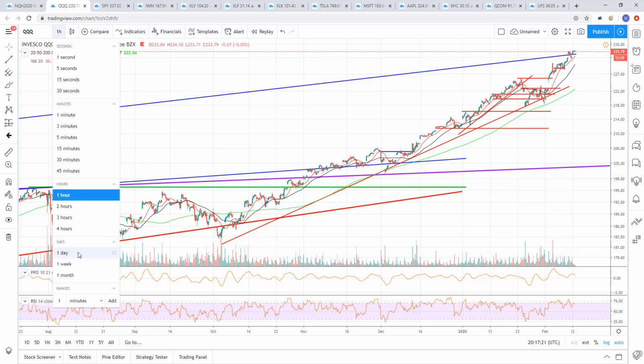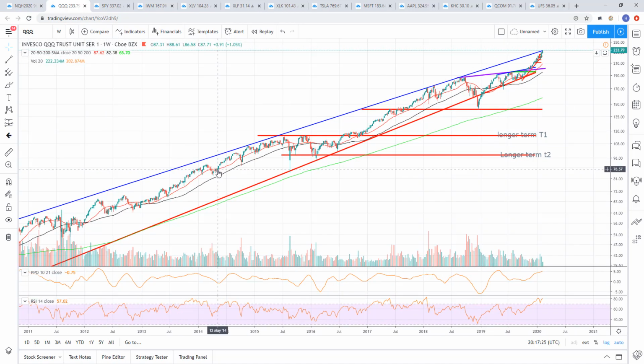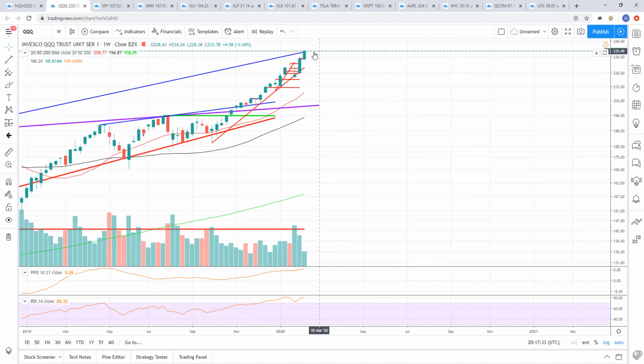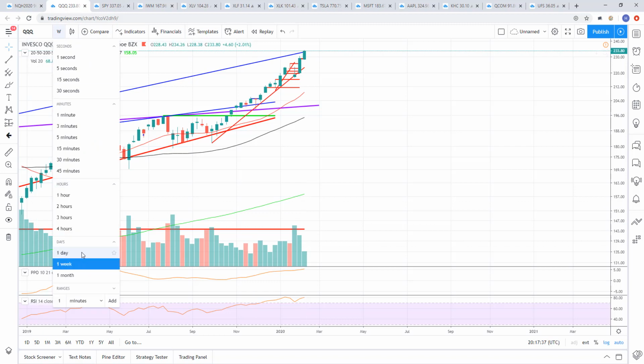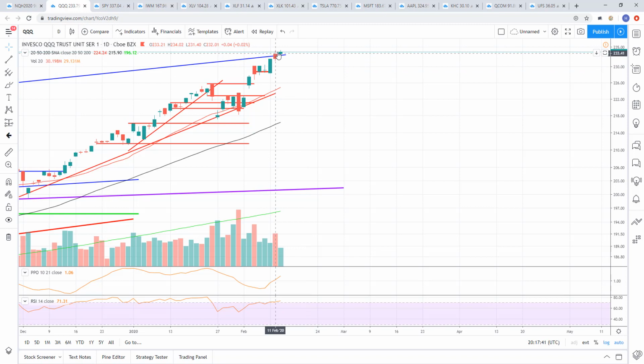If we zoom out, we look at the weekly here, you can see I've marked this blue line out. We've got a couple tags right here, tagged it right there, and then we tagged it here, and then right in here. So we're right at that right here. We're just barely above it on the weekly. Again, the week's not over. So if we go to the daily, here you go, the blue line right here, we're just barely above it. Nothing major when it comes to volume.